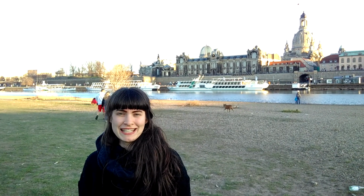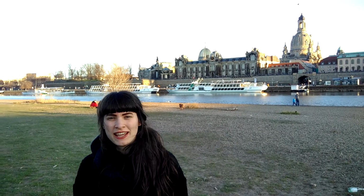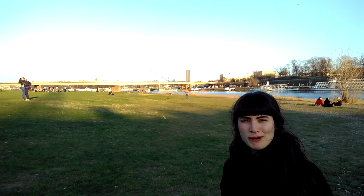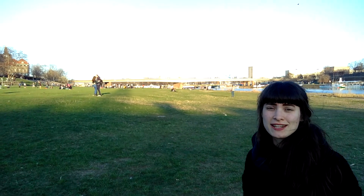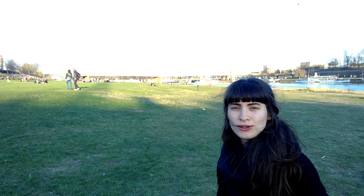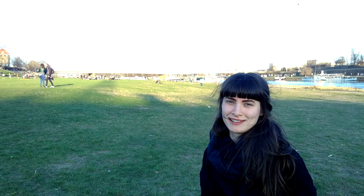I'm in Dresden now, which is the state capital of Saxony, which is in East Germany. In the back you can see the Dresden Elbe Valley, which is a former cultural heritage. I said former because in 2009 the Cultural Heritage Committee decided to revoke the status because of a bridge which you can't see now. They are doing barbecue, playing soccer, listening to music and just hanging out with friends.